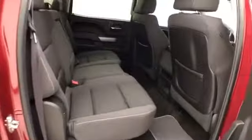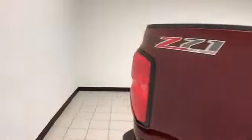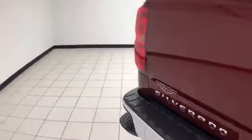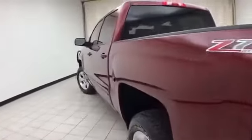Seats 6, cloth interior, not only low miles but very clean inside and out. Seat bottoms flip up for additional cargo space, and rear defrost for excellent visibility. The Z71 off-road suspension package includes skid plates for protection, locking tailgate, backup camera, heavy-duty trailering package. That backup camera is perfect for hooking up a trailer without any assistance. Easy lift tailgate. And as I said, very clean, no dents or dings in the body.